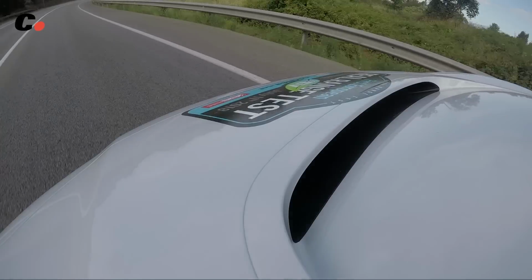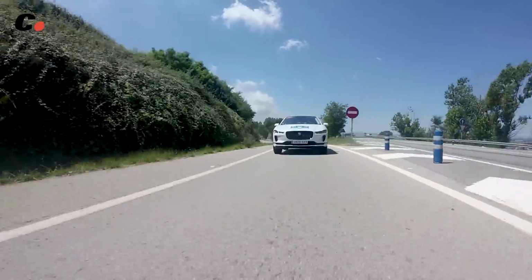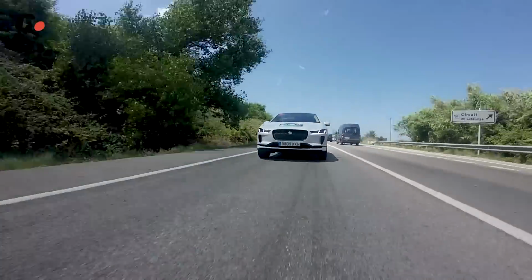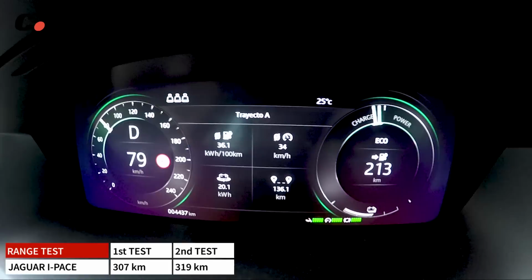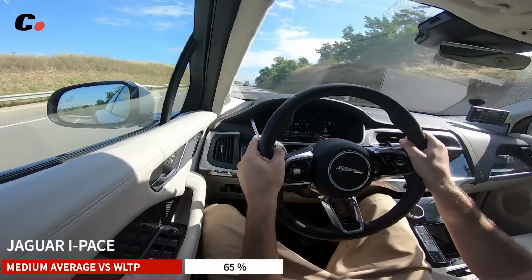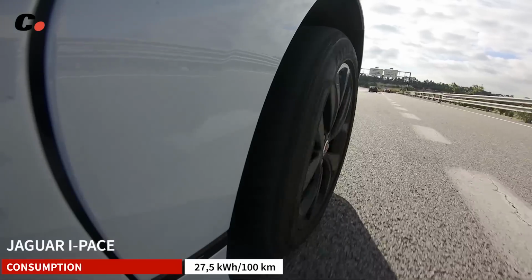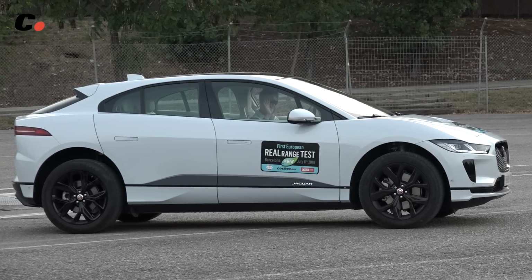Jaguar I-Pace. Our I-Pace unit wasn't a production car. It was a pre-production unit coming directly from the press launch in Portugal, and the brand told us they will introduce some more software adjustments before the sales start. This probably explains the poor result of the car in terms of range. The numbers themselves are not bad, with 307 km the first day and 319 the second one. But the average of 313 is far from the homologated WLTP figure of 480 km. The Jaguar, with 27.5 kWh, was the car that consumes the most. Once zero battery is announced, you still have 10 km of remaining range in this car.